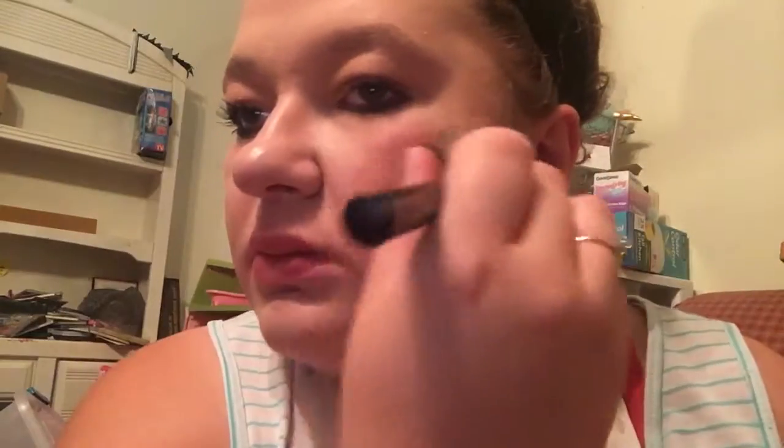So now we're gonna use my blush here, and the color is Pearlescent Pink. Sorry, this has become a little bit longer than usual, but I'm trying to do two things. I'm trying to do a full face of Wet n Wild, and also a beginner makeup tutorial. If you're a beginner, odds are you have this kit or a kit similar to it.